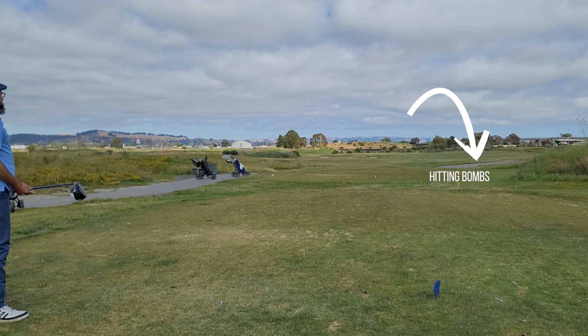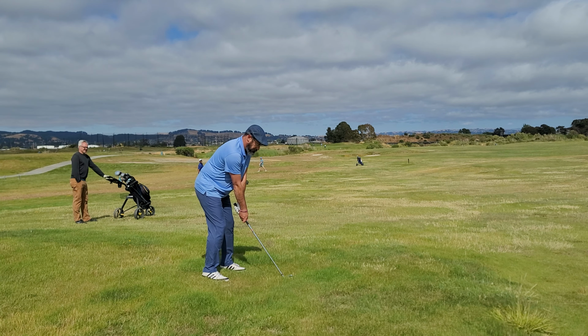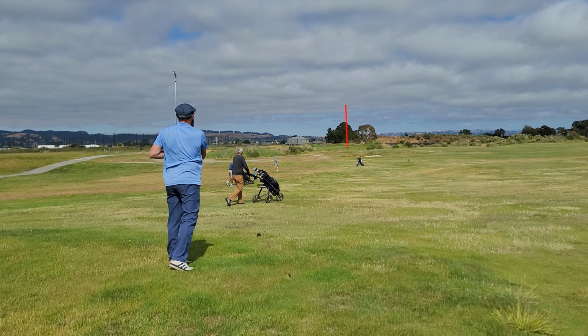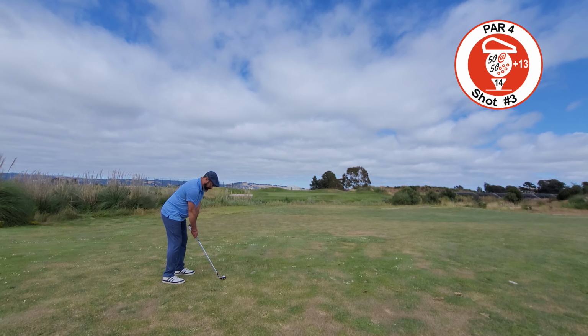Okay, if you didn't see that little cut path to the right, it just went over there, completely made a mess of that. Ball was sitting down, went after it. I think it was like an 8-iron. Just trying to give myself a short iron to the green. So this is number 3.